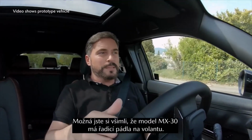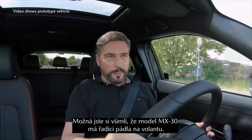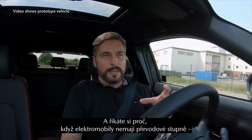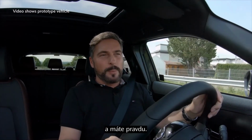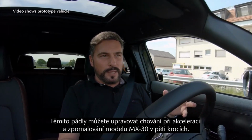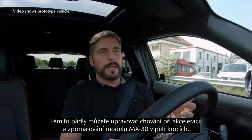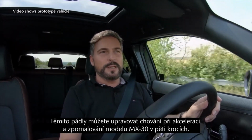You might recognize that in the MX-30 we have shift paddles on the steering wheel, and you ask yourself why? Because an EV doesn't have gears to shift, and you are right. But we added new functions here, and by these paddles you can adjust the acceleration and deceleration behavior of the MX-30 in 5 steps.